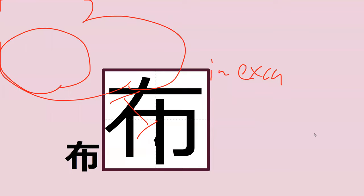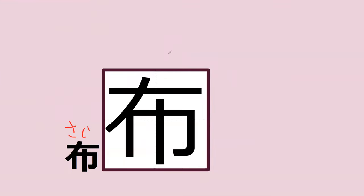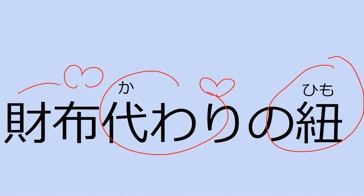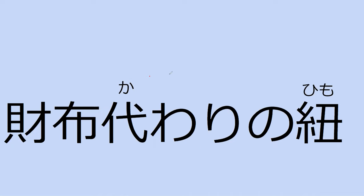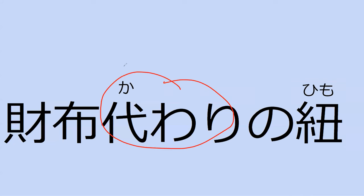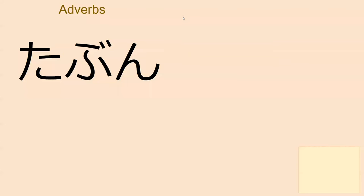Kawari. This word started with sai. Do you know what it ended with? Perfect. Saifu, wallet. Can you read this sentence for me? Saifu kawari no himo. This is a string rather than a wallet, basically. So in exchange of a wallet, you have a string would be a literal translation, but it's basically saying rather than having a wallet, which has a clutch and zippers and stuff for your money to go in, instead you might use a string. So using a string instead of a wallet is basically what kawari means here. So swapping out your wallet for string instead.